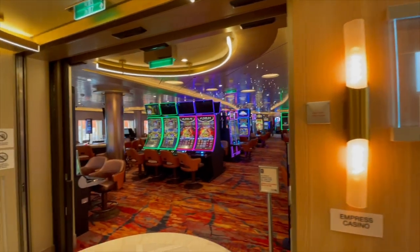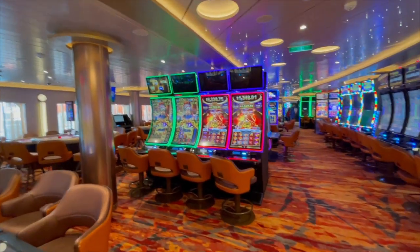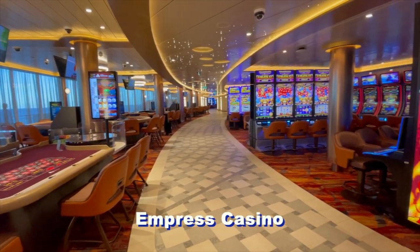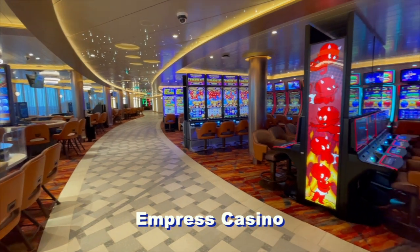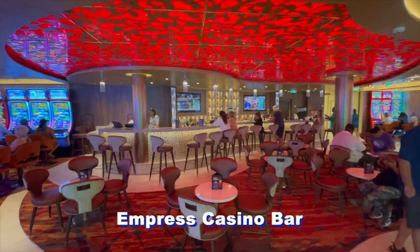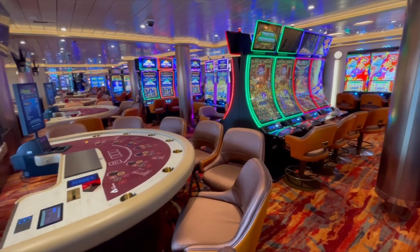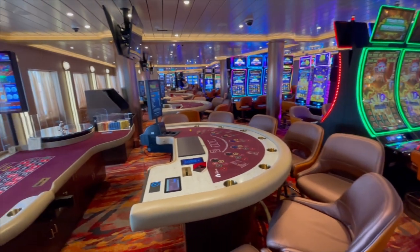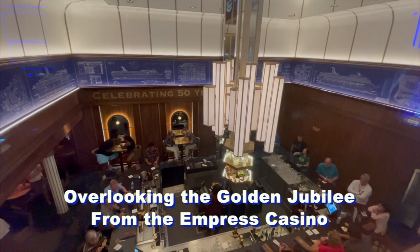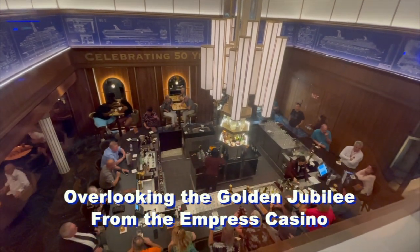Another space whose name is a nod to Carnival's heritage, the Empress Casino occupies a large portion of the Deck 7 level of Celebration Central. For those who don't know, Carnival's first two ships, the Mardi Gras and Carnival, were the former Canadian Pacific liners Empress of Canada and Empress of Britain. And, speak of the devil, elements of both former empresses can be found in the Golden Jubilee on Deck 6.